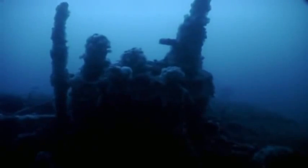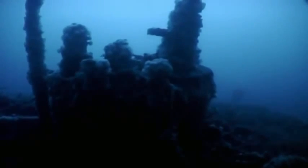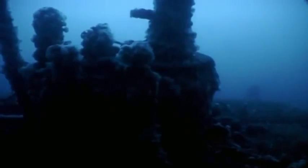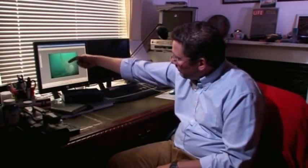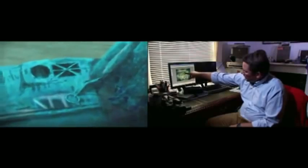But this one still is in fairly good condition, as you can see. All the features around the top of the conning tower here are all there. Here's the attack periscope. It's the conning tower hatch there, which is open. It's the control pillar. This is the sky observation periscope. And here's the snorkel itself.